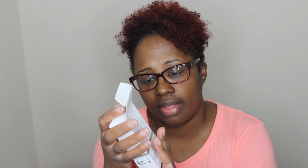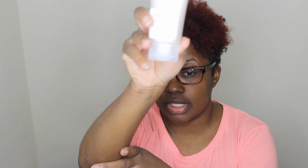So let me see, do they have anything? So it supports makeup adherence, visible surface texture, and hydration, which is what I need. I wouldn't say that I necessarily have dry skin. I'm very normal. I don't really get oily during the day. Summertime I will sweat like the dickens, though. So anyway, this is what it looks like, and I cannot wait to use this.